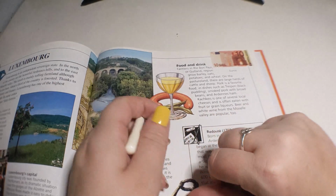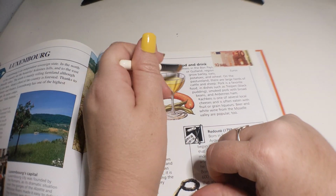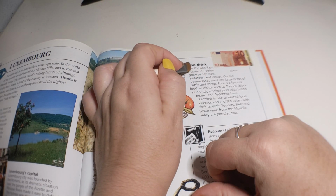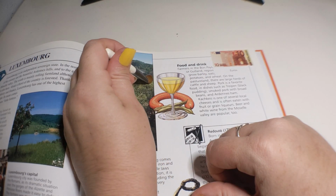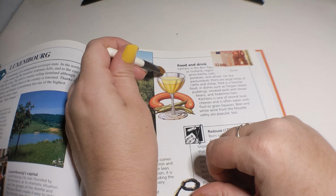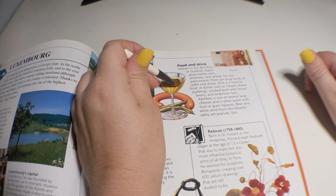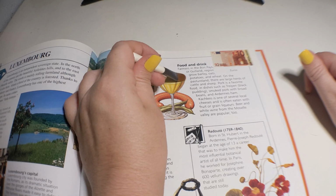Farmers in the Bon Pays, or Good Land. I get it. Anyway, that's French for good land, and I think that's obviously good land. Farmers in this region grow barley, oats, potatoes, and wheat. On the pasture land, there are large herds of cattle and sheep.